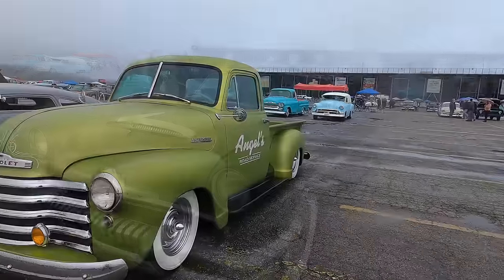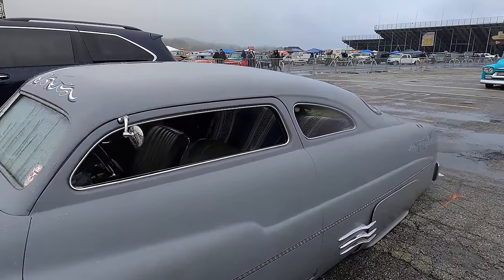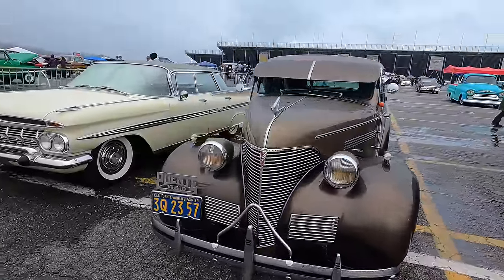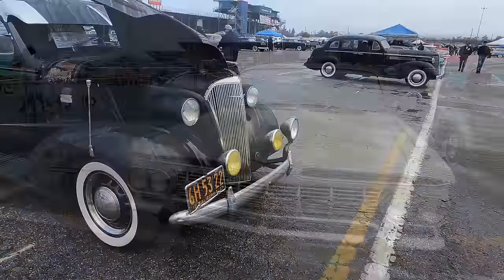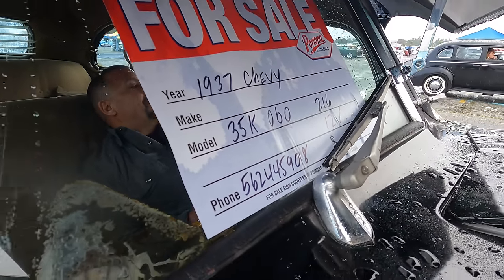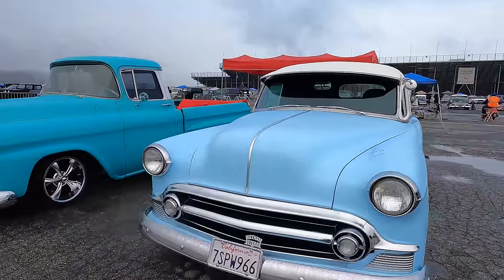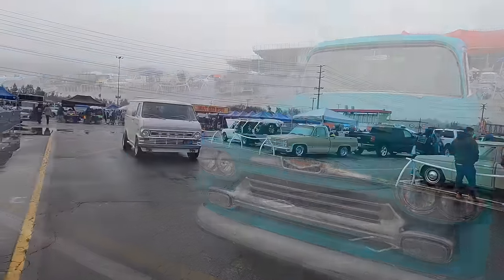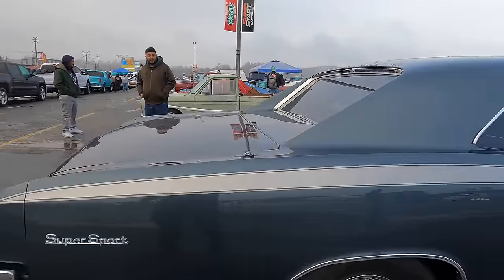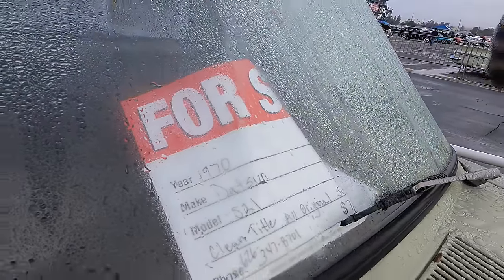Some Mercury. We need custom Merc. A 37 Chevy that's for sale for... Datsun pickup, a 1970. I think it says like 7,000. I can't quite read it.